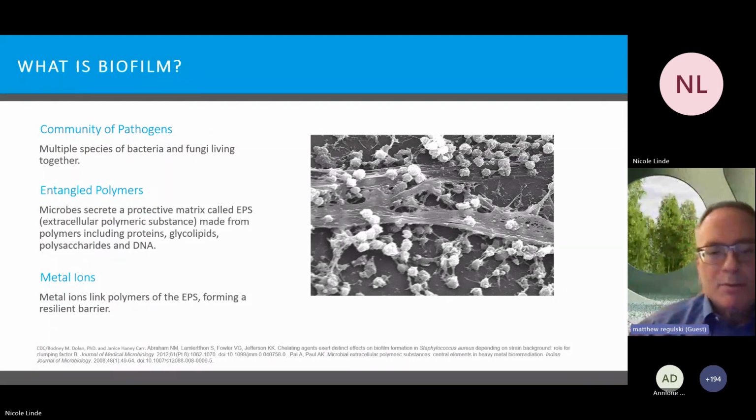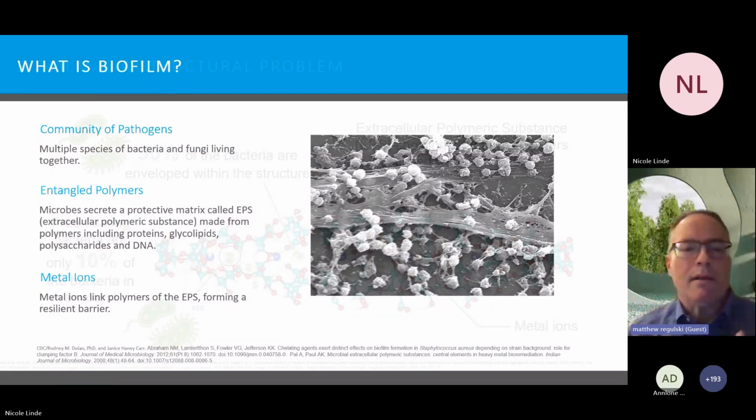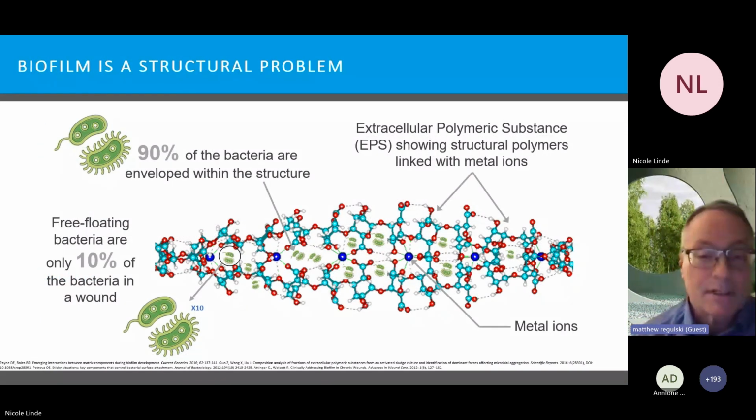And that's what is really fascinating, because these are being produced by these little one-cell organisms, this very complex structure, very difficult to penetrate and get rid of, that is going to be there causing collateral host tissue damage and chronic inflammation. But it's held together by these metal ions. Next slide. And these metal ions are the linchpin of the extracellular polymeric substance.